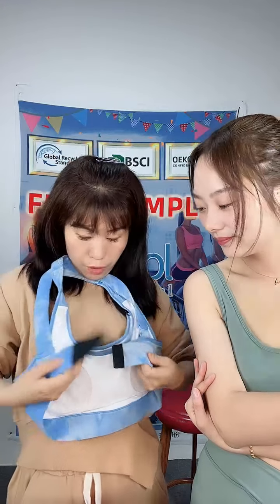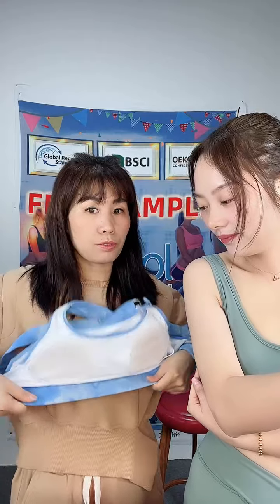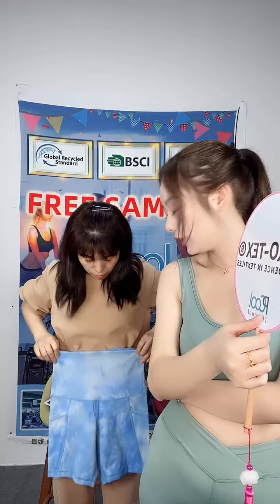We can also dye the colors to match the fabric. This is the sample to show you. We just use black, but we can custom dye the hook color. And this waistband is very high and wide with elastic, so it gives very high support for your belly. Except the top, you also have the matching shorts. You can see the difference from the normal yoga waistband. It's really very high, to protect your tummy and your baby. And after your baby is born, we can fold it down.